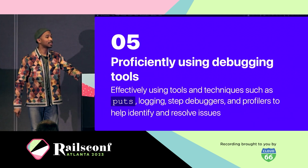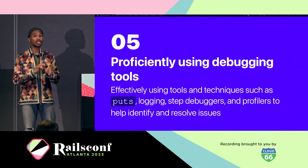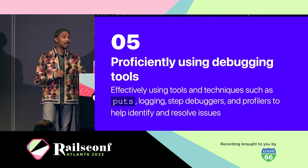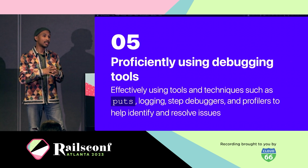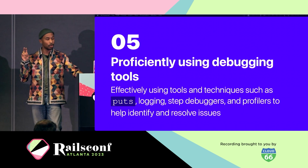Number 5 is proficient use of debugging tools, and it's about the effective use of techniques like the ones listed here. Interestingly, studies show that being confident with just a few, even less advanced debugging methodologies like prints or puts debugging, can often be sufficient for most problems. User friendliness, or the lack thereof, is the common barrier for adopting more advanced tools.